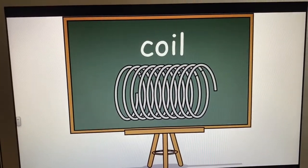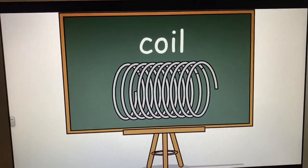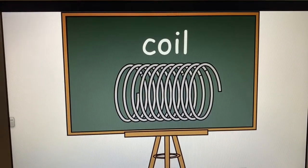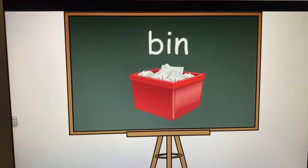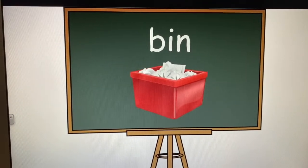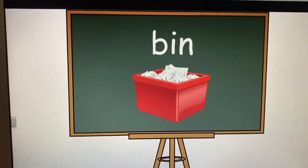The next word is coil. A coil is material that is wound into a circle. My grandfather asked me to put the coil of wire in the toolbox. The next word is bin. A bin is a container that holds things. The art teacher asked us to put the smocks in the red bin.